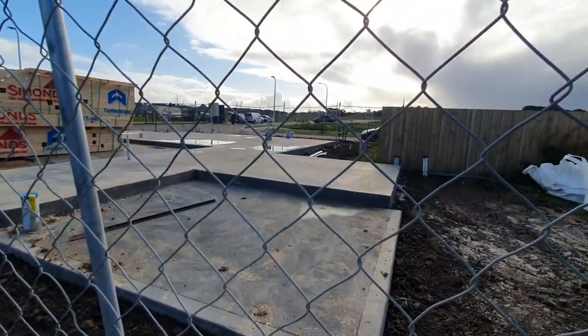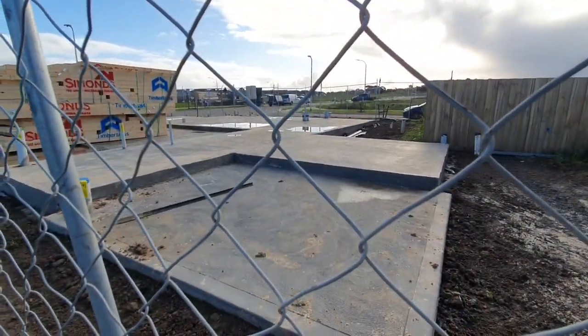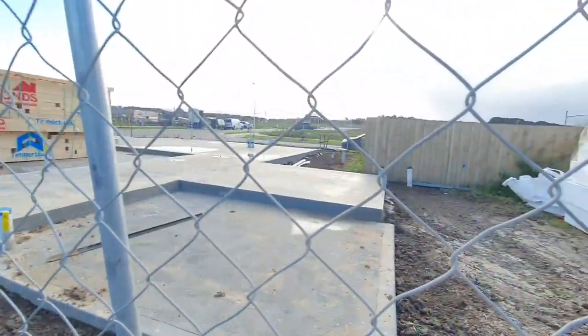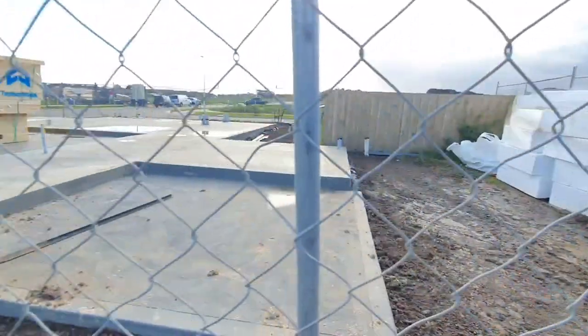Look at that. It's taking shape. Is the extra slab, right? That's why it's a bit lower. Yeah, that is the alfresco. So this here will be the backyard. So now you can sort of get an idea how big the shed will be.